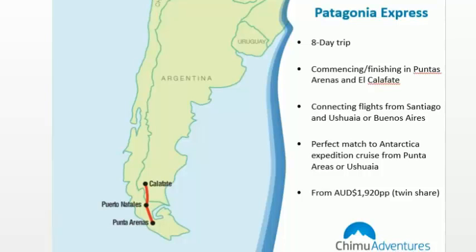Yeah, beautiful. That would be a great way to do it, and it also means that you don't have to take a return flight from Buenos Aires, for example, down to Ushuaia, and you can incorporate Patagonia into your trip. And you've got the option to do it in reverse if you'd like. But as I mentioned before, it's best to see Patagonia before you go down to Antarctica.